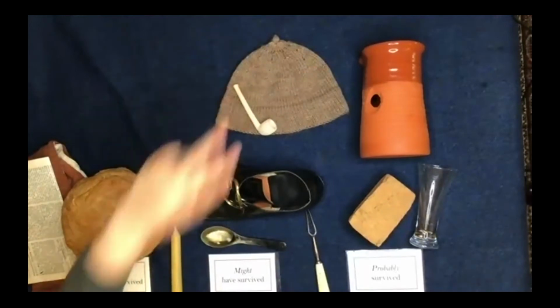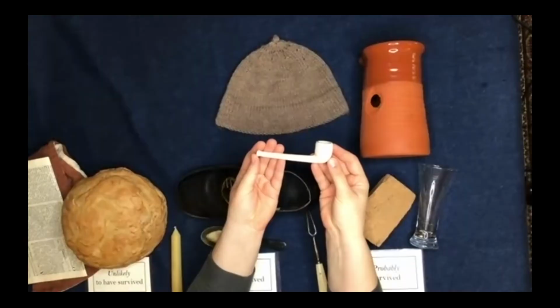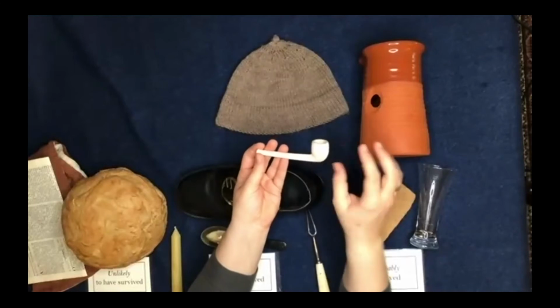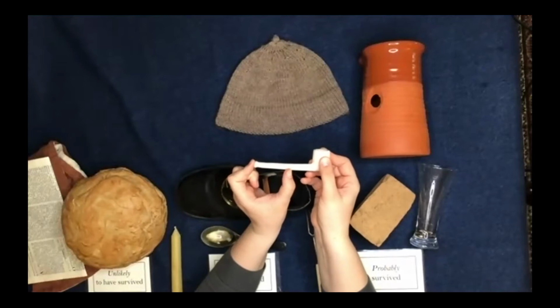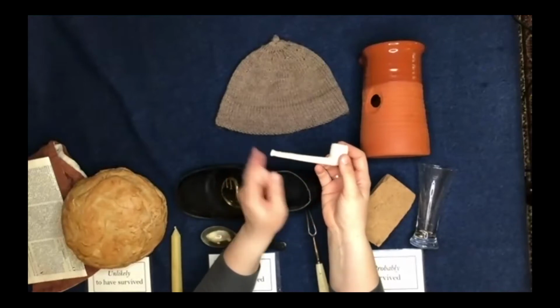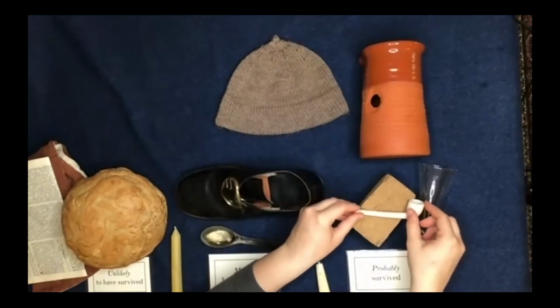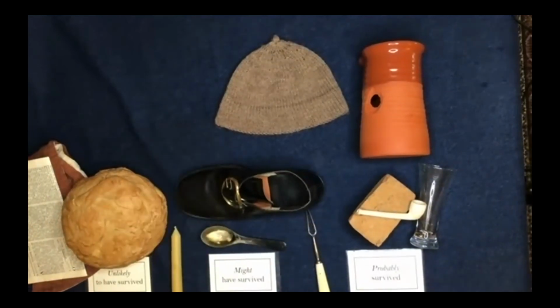All right, last 2. Any guesses? The pipe might survive. Ooh, the pipe might survive. So we actually find lots and lots and lots of pipe bits in archaeological digs here in Virginia. We find lots of pipe bowls, this part of the pipe, and lots of bits, parts of the pipe stem. And I think we're going to get to see a picture a little bit later that has some pipe bits in it. So this one is in our probably survived category. All right, last one. Any guesses about this one?